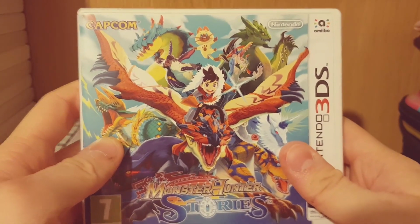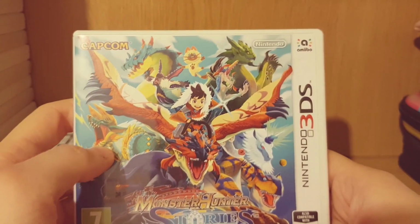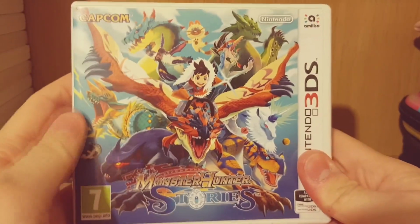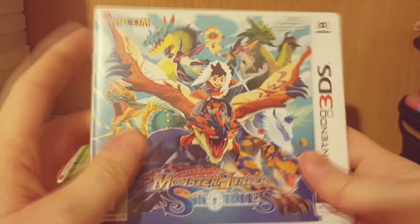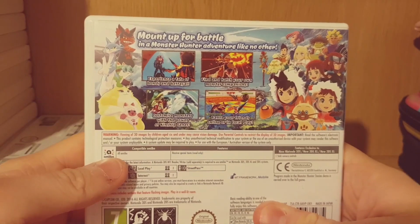Monster Hunter Stories, aka I'm going to sit around and play this before playing the second game on the Switch, because from what I hear, this game is extremely underrated, and I'm glad it came to the West. It's really hard to find now though, so I'm hoping it gets ported to other platforms, because this game deserves it from what I've seen.